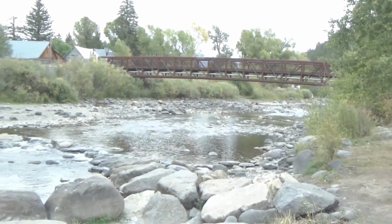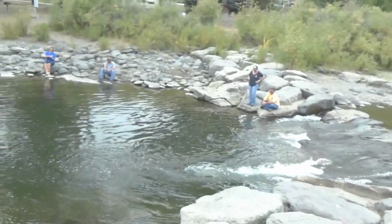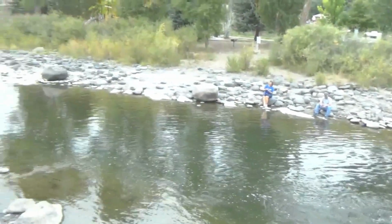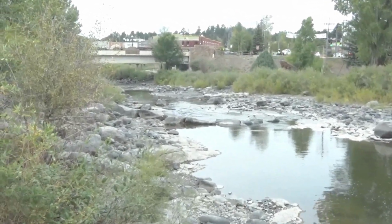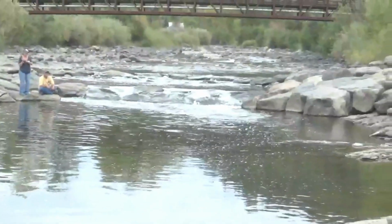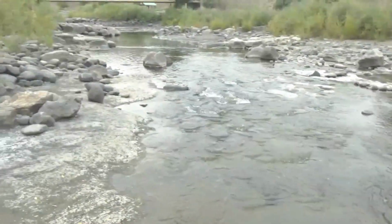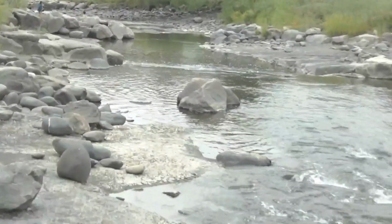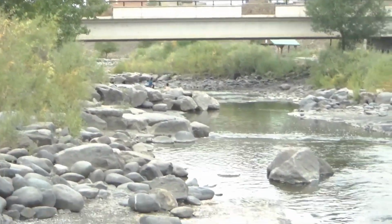Here's some more scenery along the San Juan River, just a little ways east of the Mineral Springs Resort I showed you earlier. And this area is known as Hippy Dippy Hot Springs. I don't know anything about that, but that's what it says on the map. Hippy Dippy Hot Springs. I don't see the hot springs here though. I'm going to look around.